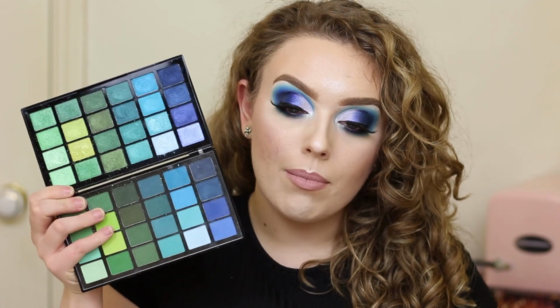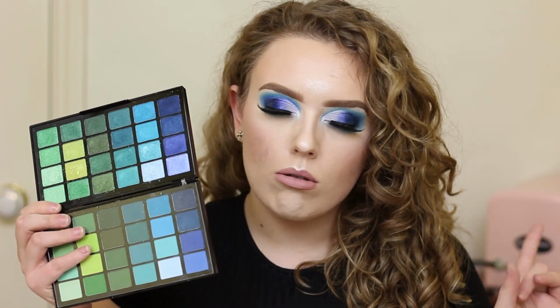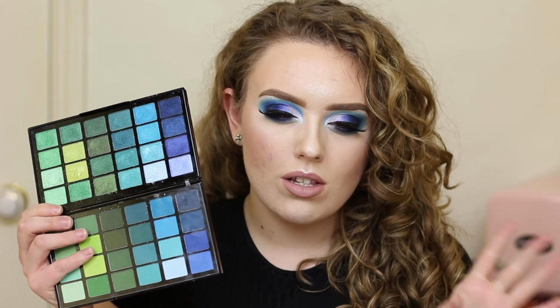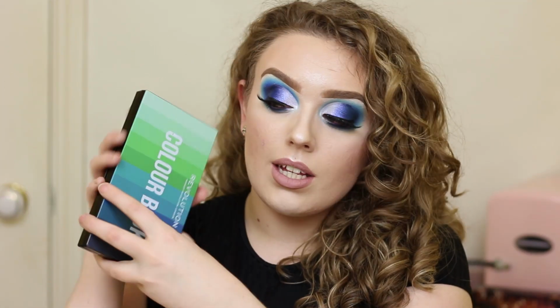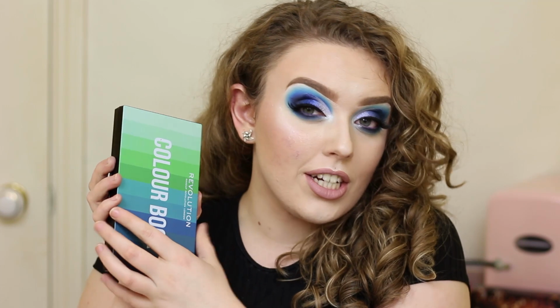Moving on to the Colour Book palette in the number 5. This is part of the Colour Book range, which came out in December, just before Christmas. This one has half shimmers on the top and half matte on the bottom, so there is no mirror because it is foldable. The foldable aspect does mean that it's very compact and very travel friendly, but it doesn't have the mirror. You may or may not care about that, but just something to think of if you do travel.